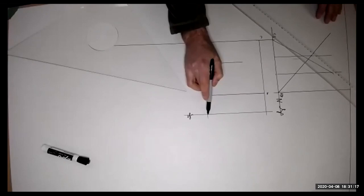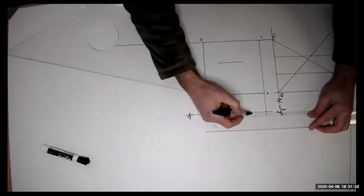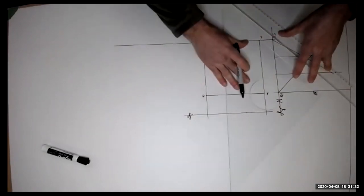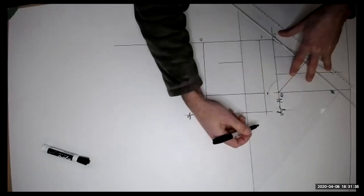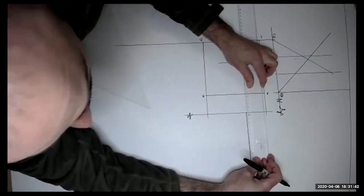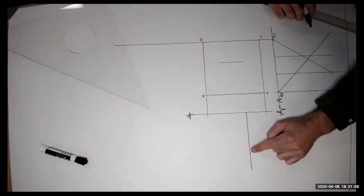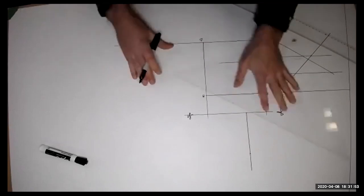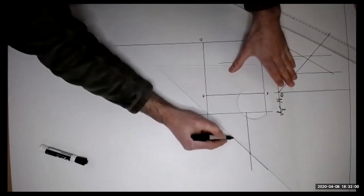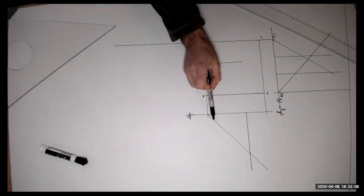BD is 106%, so I'm going to measure over 100 units and then measure up 106. So right there. So there's my peak of that. So I'm going to go ahead and connect that back down to here, and that will give me that roof surface, or the pitch of the roof anyways. Okay, so there it is. So that, as a repeat, that angle in here is 106%.